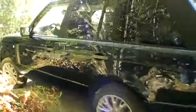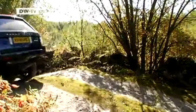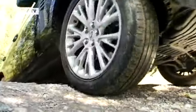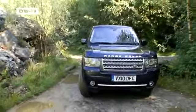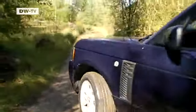Thanks to an air suspension system, the Range Rover can be adjusted from 23.1 centimeters to 28.3 centimeters. That gives better performance off-road, of course. Only a few cars can match that sort of technology. The Mercedes G or the Land Rover Defender, for instance. The car can also drive through water hazards up to 50 centimeters deep.